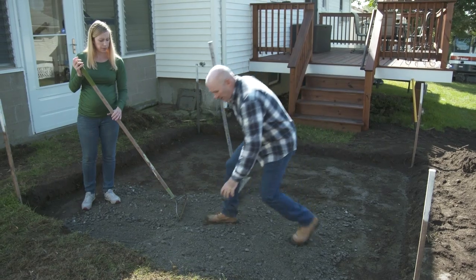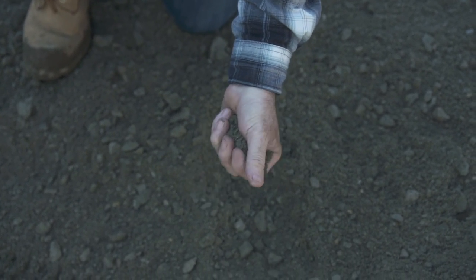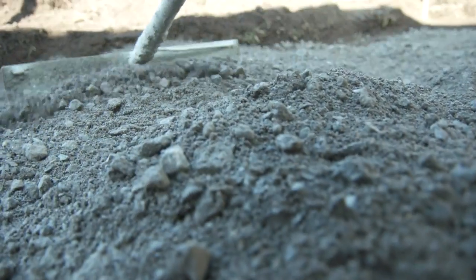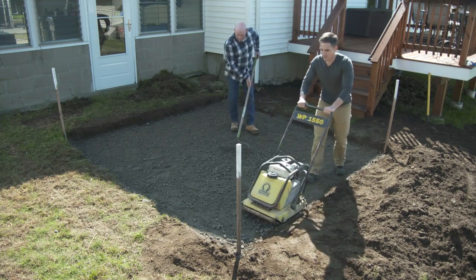So, Christy, this is what we call pack. It's actually 3/4 inch stone, and it's bound up with stone dust. So when you crunch it up, it makes a good solid fill. Okay. Yep. So we're gonna spread it out and then we'll compact it again as well.